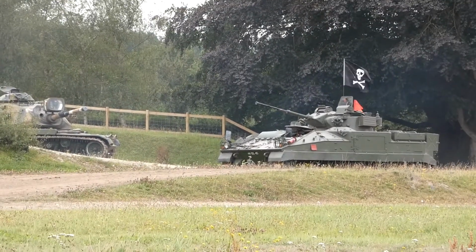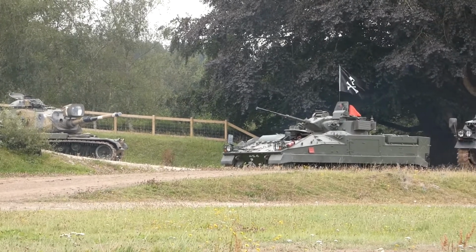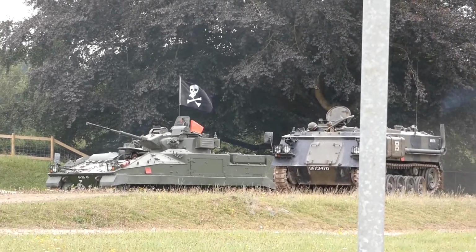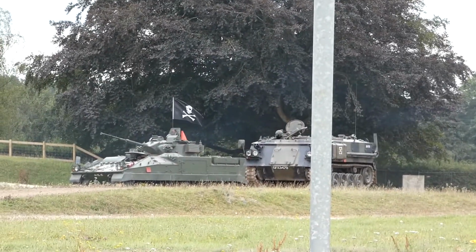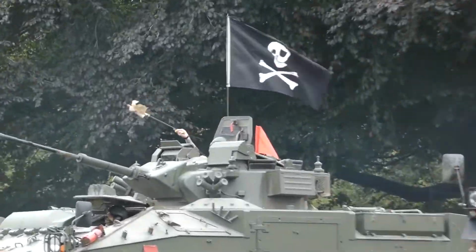I think they're keeping the Ruritanian vehicle covered there. There's our 432. And instead of a section of infantry jumping out the back, I think we're going to have one token soldier today, just to make sure the Ruritanians are definitely out of action. So there's the door at the back as he bursts out. There we go. Pathetic. Look at that. Ruritanians have thrown in the towel already.